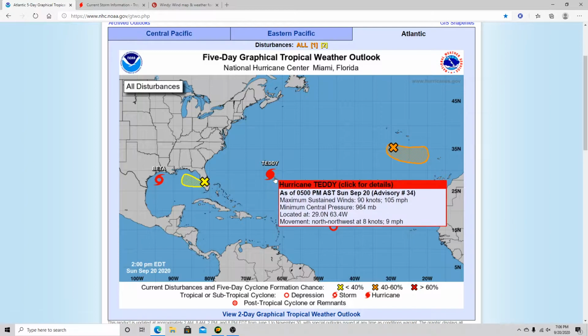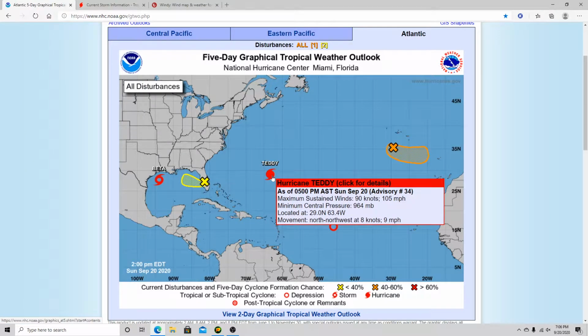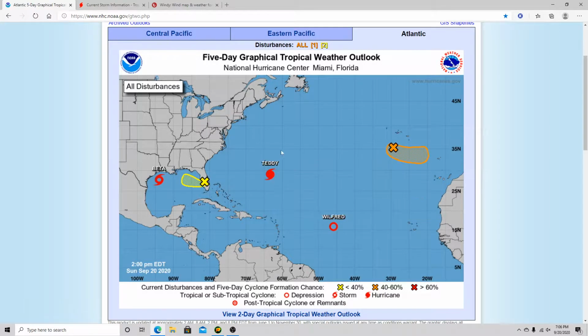system. Got Hurricane Teddy, currently a Category 2 hurricane with winds of 105 miles an hour. It'll be missing Bermuda to the east, although they will still get impacts of tropical storm winds and a decent amount of rain. So, at least that's not as bad as getting a direct hit like they had with Paulette. So, that's some good news there.